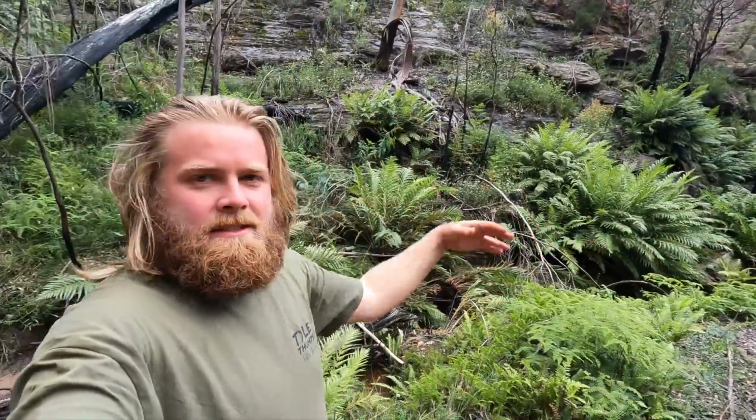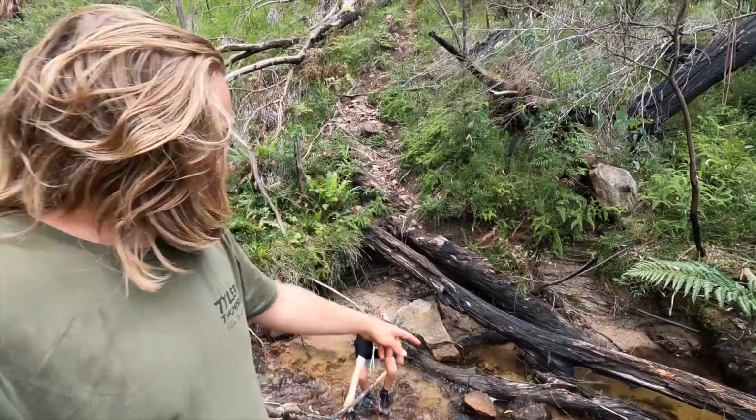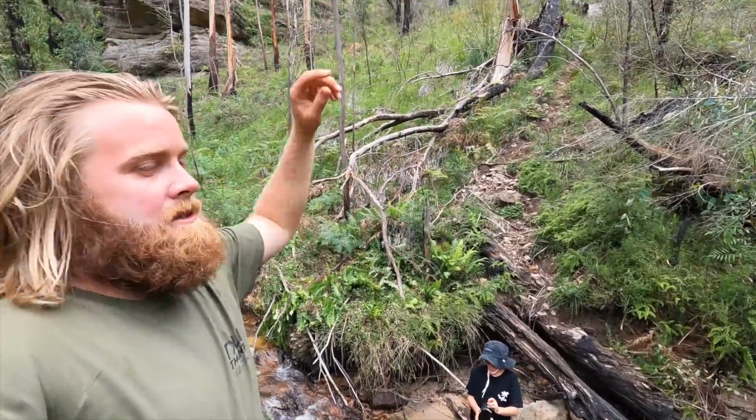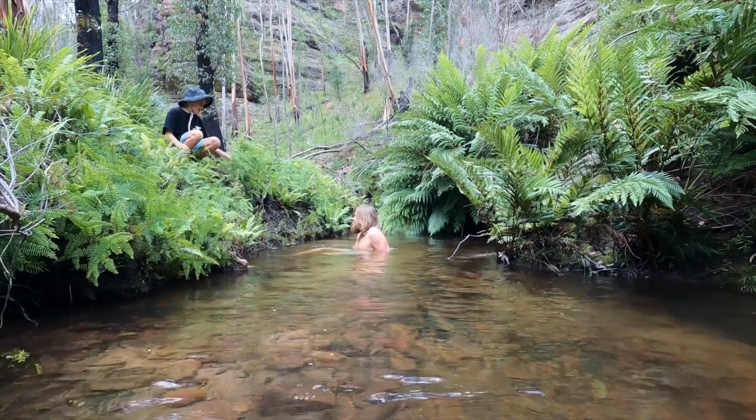Made it to the end of the walk, so we came out from the creek there. Obviously we walked upstream on the walk. You can walk downstream if you want. We passed two people that were going downstream, but I reckon upstream would be better. And then here's the track up the side of the hill, back up to the car, a few hundred meters up there. Dad's in having a swim now, and I'm going to have a swim too, so we'll cool down, freshen up before we go back.